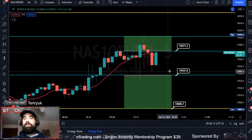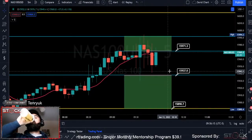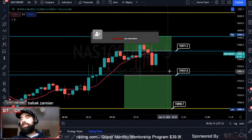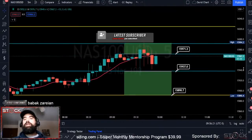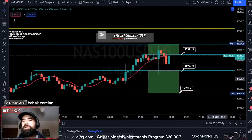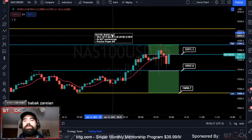About 1:48. There's been no clear direction. You know what I mean? There's been no clear continuation anyway. It's always been pushed down. So there's a little bit of a push here. You can see it's starting to get retraced now.